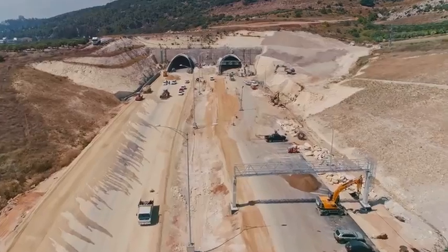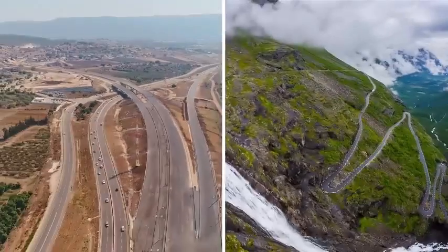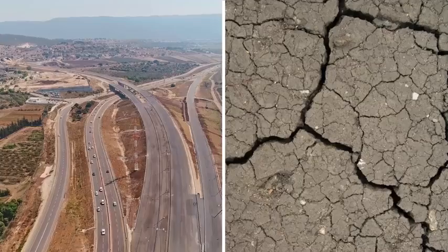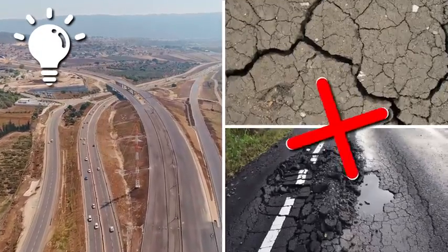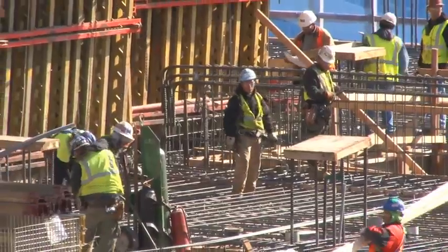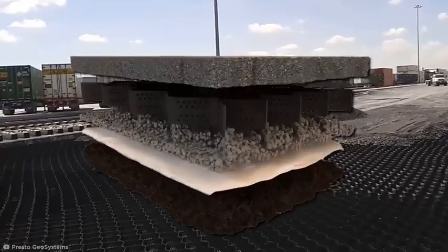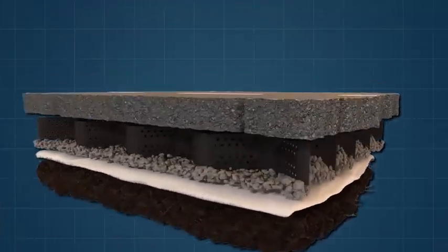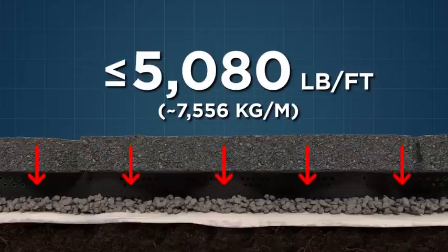Geocells. Building a road from scratch can require much more than just slapping down a ton of asphalt. Depending on the terrain, you may need to take soil erosion into account and employ methods to prevent your hard-built road crumbling apart. That's why some construction companies use geocells. These are made from geosynthetic materials designed to be durable enough to reinforce the soil bed to withstand up to 5,080 pounds of pressure per foot.